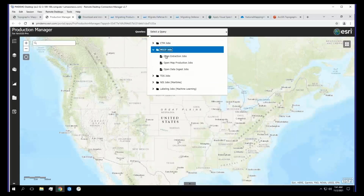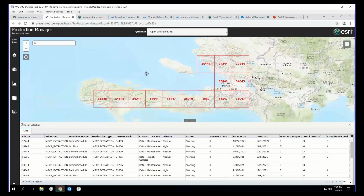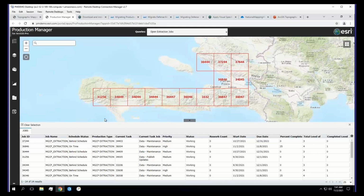So I can pick a query here, and I've got some production already defined here. I can build these queries out without any coding here. I'm going to zoom to my open extraction jobs. This is MGCP. It's a common data schema for defense users. It's often used for humanitarian needs as well. So I've got a bunch of production here over Haiti happening.